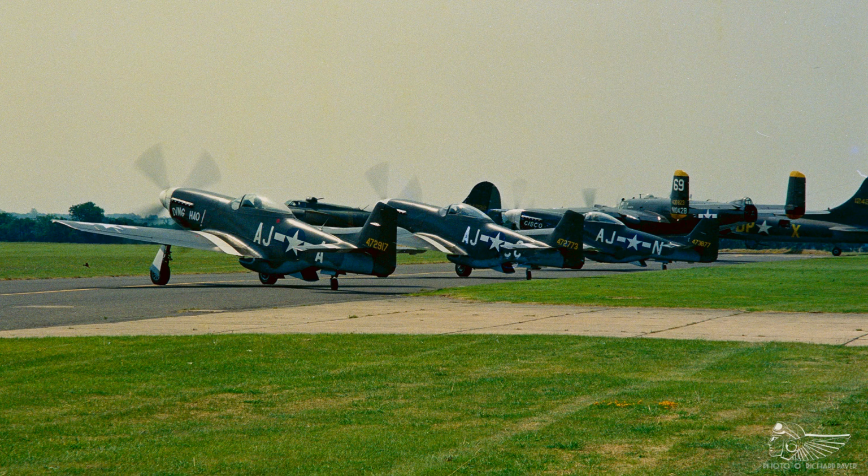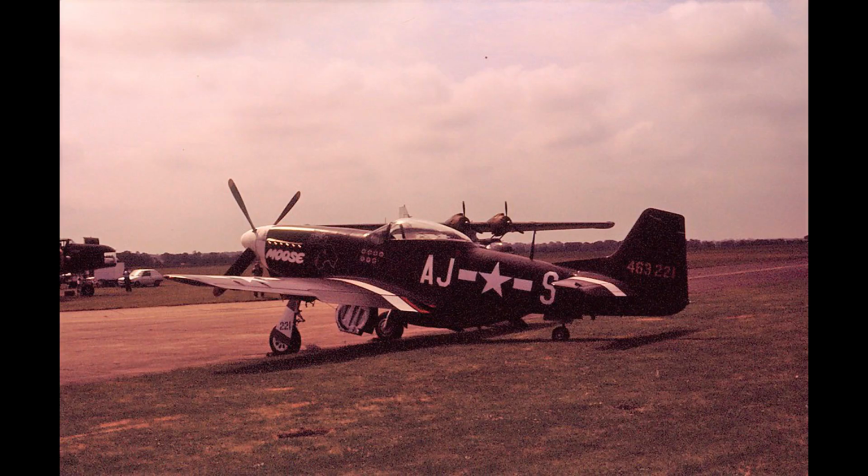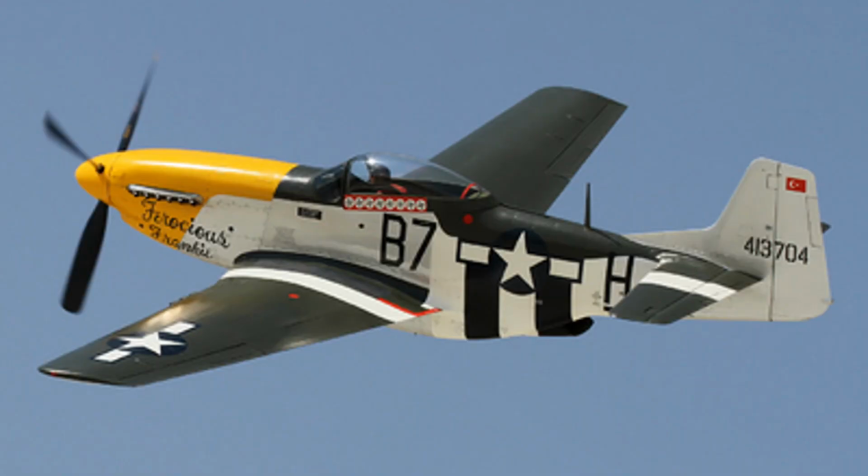So first is November 5-1 Juliet Juliet, serial number 4473149. It was marked up as AJS for filming, with Moose on the left side of the nose and Candyman on the right side. Now, it was used in the U.S. for stateside training, and then served with the RCAF in the 1950s before being sold into the warbird market in 1957. It was based at Duxford during the filming. Now, this aircraft is still airworthy today and is based in Turkey as Tango Charlie Sierra Mike Oscar, marked up as Fearless Frankie.